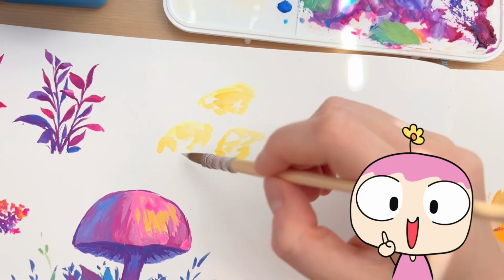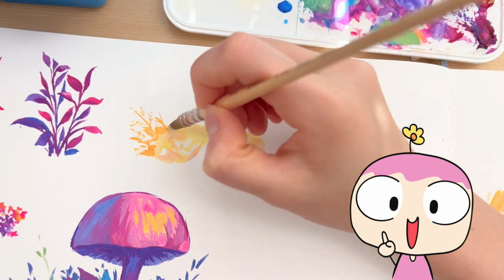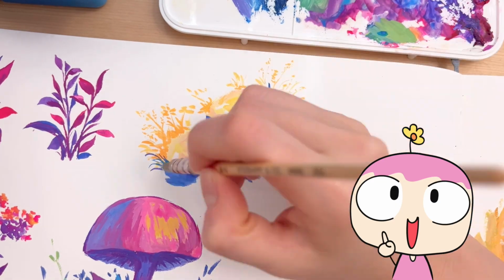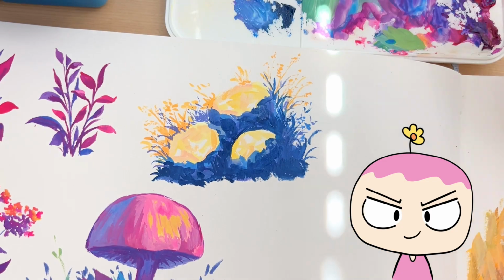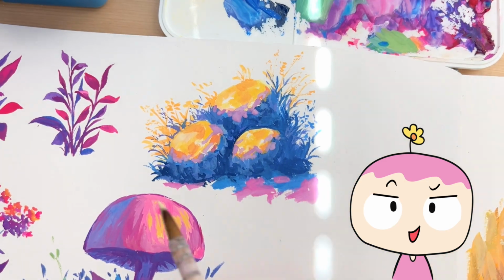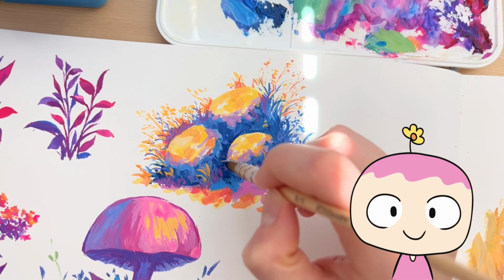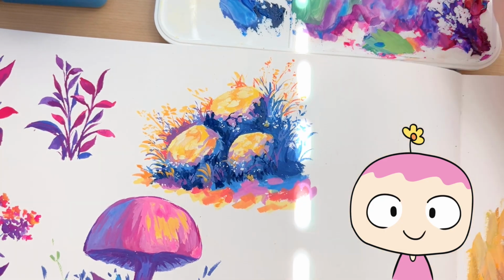Plus, it's a sneaky way to test out new color palettes, or at least find out what definitely doesn't work. Either way, you win. For example, in these paintings, I really like the colors I picked for the rocks. The plants and flowers are okay-ish, and I definitely do not like the mushroom. They are way too saturated and I feel like I'm getting an overdose just looking at them. So yeah, that one doesn't work for me, but I'm saving the rock palette for later.